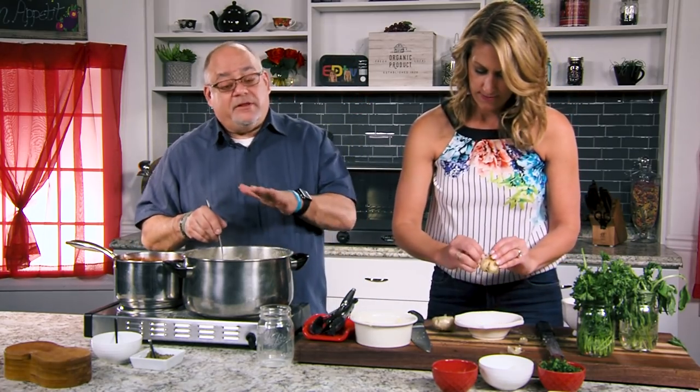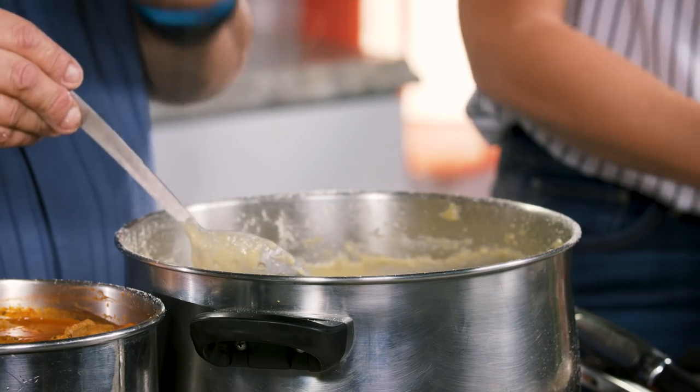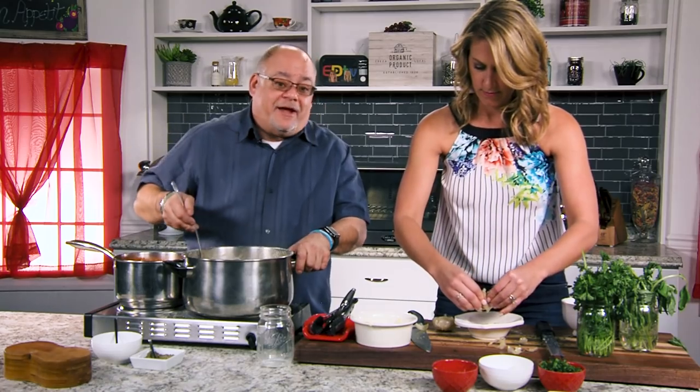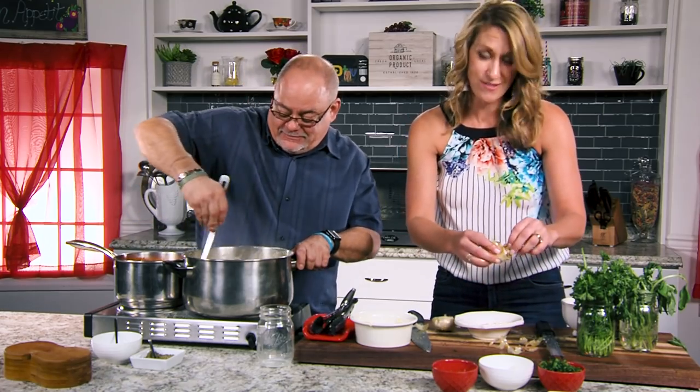Okay, this polenta is just about ready. We are going to let this cook a few more minutes, and then we are going to come back and plate this up old school Italian style. And I'm going to finish getting these garlics out of the cloves.